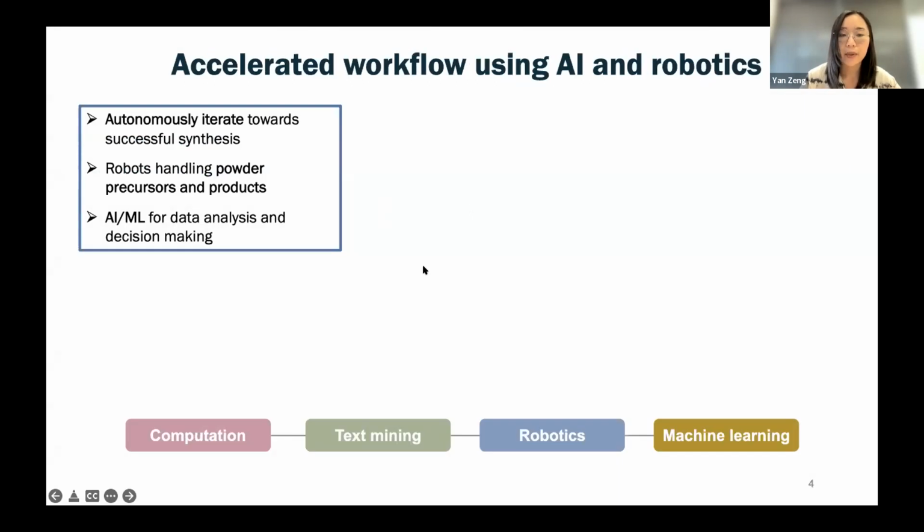In this A-Lab, we integrate mainly computation, text mining, and robotics together with machine learning so that this lab can do autonomous iteration towards a successful target, and we are now focusing on the synthesis problem. Since we are focusing on solid-state synthesis, we also need a robot that can handle powder precursors all the way to powder products, which sometimes brings new challenges compared to liquid handling setups. Along the line of building the physical lab, which has taken many years, we have also been developing AI machine learning models that can do data analysis as well as decision-making.